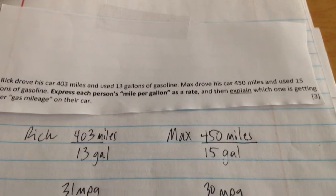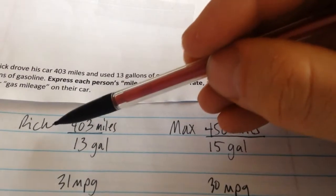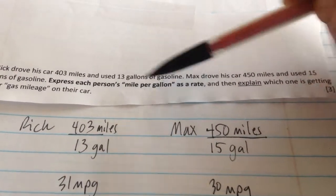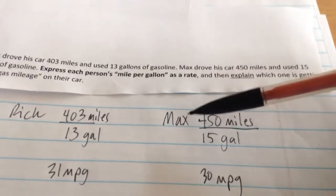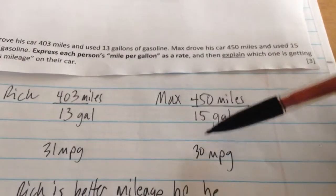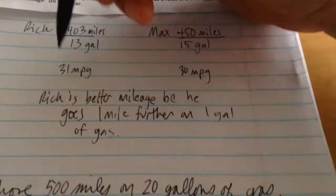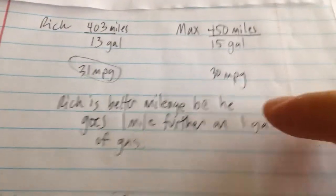In number 8, we're talking about Rick and Max driving their cars a certain mileage. So what I'm going to do to find their miles per gallon as a rate is divide miles by gallons. Miles divided by gallons. 403 divided by 13, I get 31. For Max, he had 450 miles for 15 gallons, so 450 divided by 15 is 30. Rick is actually having a better gas mileage because he is going 1 mile further on 1 gallon of gas.